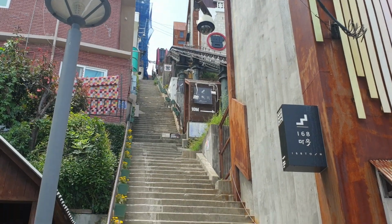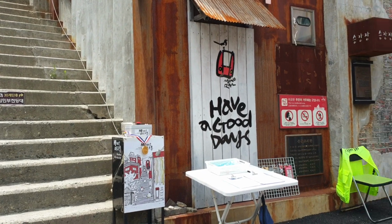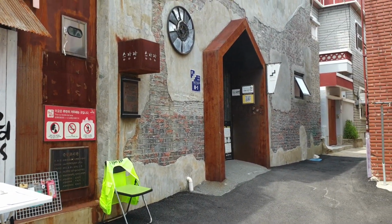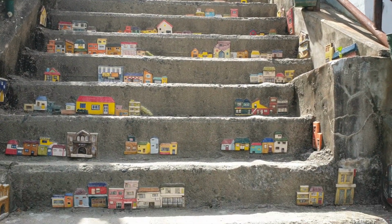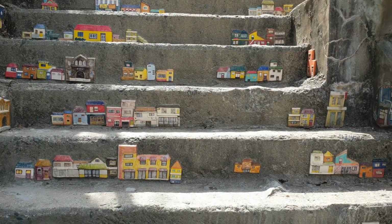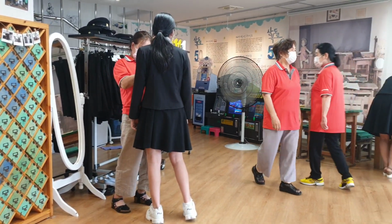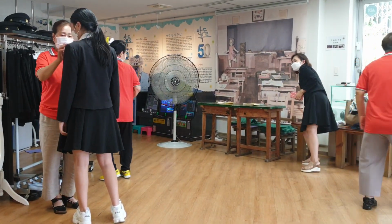You can do a marathon when you walk up and down the stairs, but we are lazy and we go to take the monorail. This is very cute. Two girls here are being dressed up like school kids.